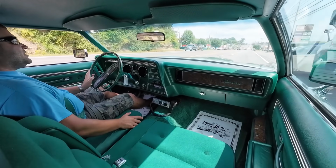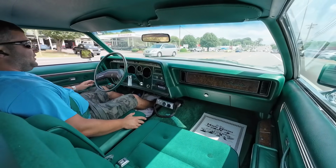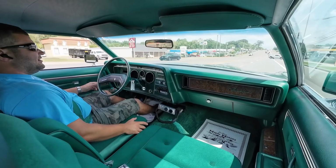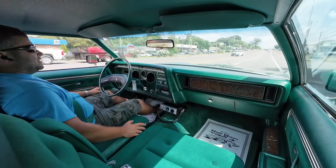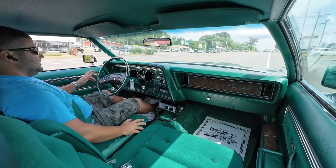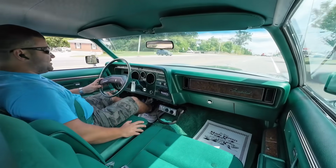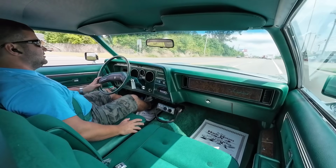Speedometer's coming up on the dash. Man, we are floating. Steering is nice. As soon as I turn, it turns. It does have a little bit of a right drift as we're going down the road. You can see me kind of floating to the side. We're gonna go ahead and get in the throttle here. 460 cruising, man, back into brakes. Brakes feel good.